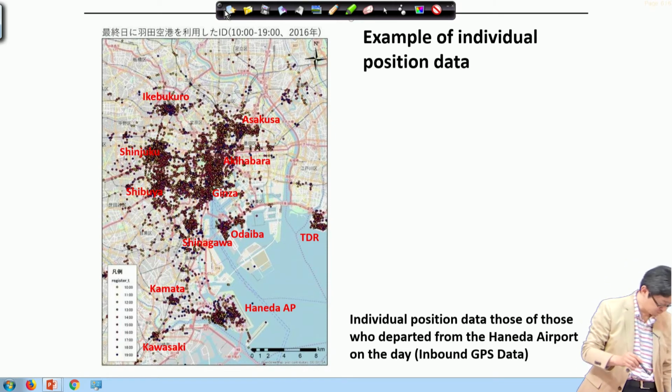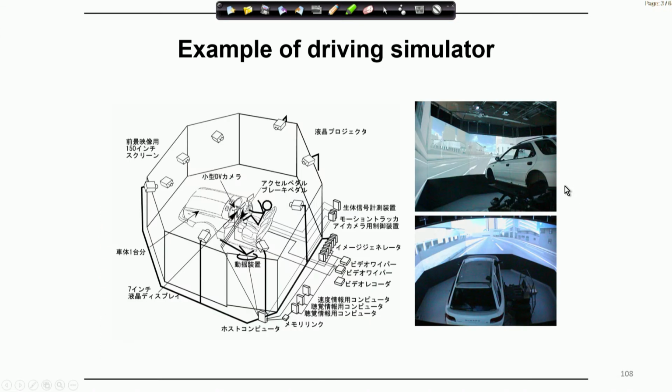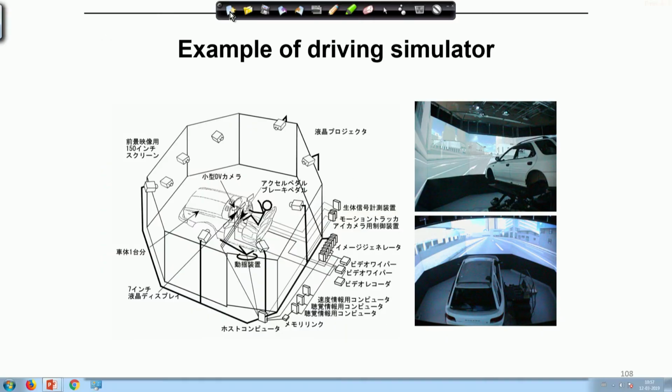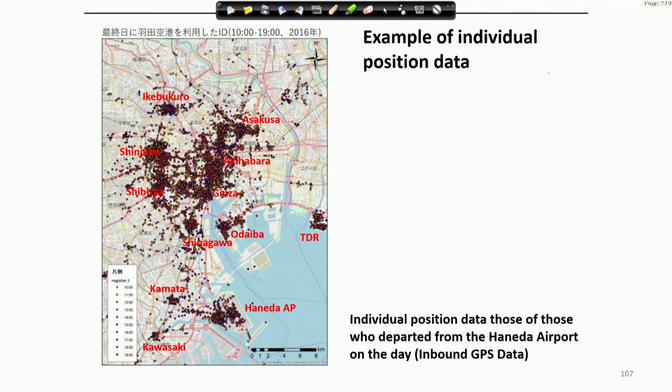Choose the pencil. Pointer, yeah, and now click it. If you want to write, then choose the pencil. Okay, don't need. Time is limited.